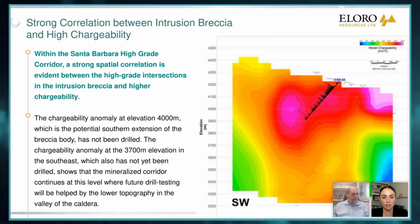So, Bill, to cap things off, can you summarize what excites you about the success the company is having in this phase of the development of Iska Iska?